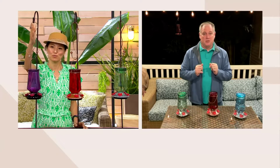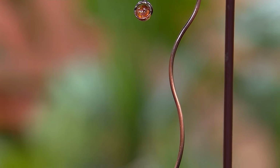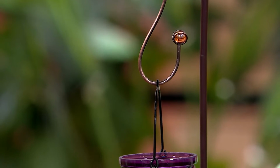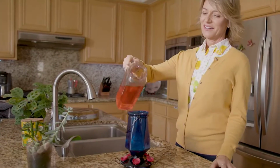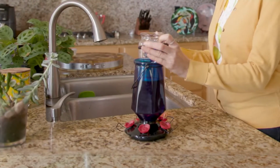So it's really decorative. I like how you have them on the shepherd's hook there too. Beautiful. So great way to be able to put them out and do that. And you would be surprised at the different species and different colors of hummingbirds you can attract when you put these out. So it's hummingbird season right now, and there she is making that sweet nectar. I love that it's glass.